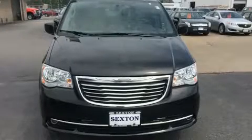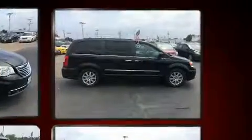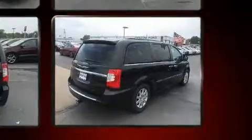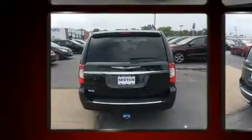Discerning drivers will appreciate the 2014 Chrysler Town & Country. It features a front-wheel drive platform, an automatic transmission, and a refined six-cylinder engine. All of the premium features expected of a Chrysler are offered, including front and rear reading lights, a built-in garage door transmitter, an automatic dimming rear view mirror, and more.